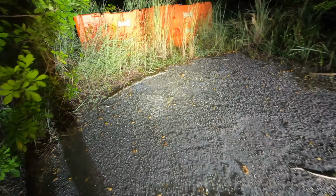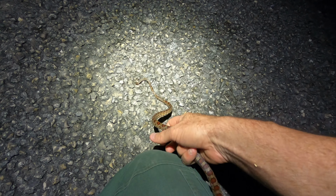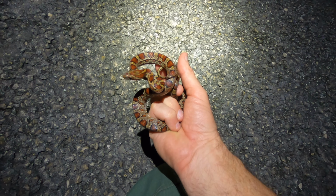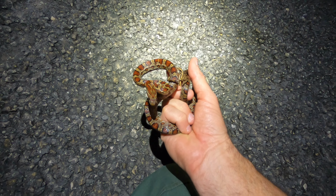Then this aggressive little guy, look at this. I'm a biter. This is a little tiny corn snake. Not a very pretty one. Kind of a mix of the average looking one and what they also call a Miami phase, which is kind of grayish. But this one has more of an ugly color than anything. It's not a very good looking snake. I mean, it's a beautiful snake in its own right, but it's not as pretty as some of the corns we see. So it's a feisty little thing.